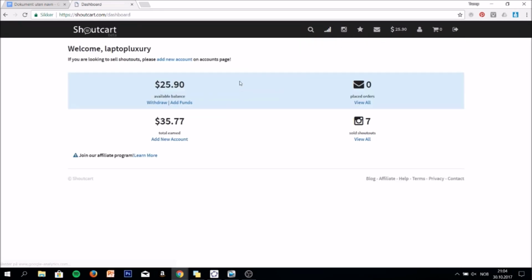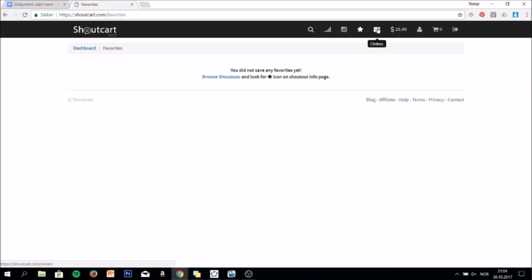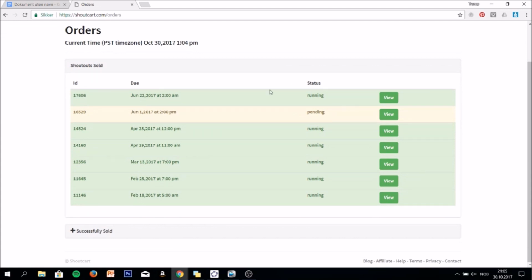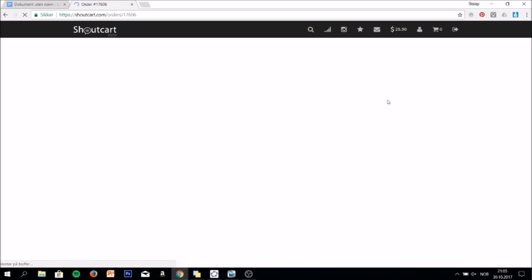The dashboard basically shows your earnings, favorites, don't know about that, balance again. And then once you get orders, this is really important. Once you get orders on Shoutcart, you will be notified by email, but you should also check this regularly. So when the order comes in, you can view the order. This one is an old one.